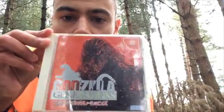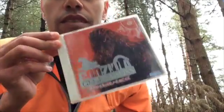So I thought, yeah, I'll send him a message and ask him how much he wants for them. And he said, yeah, 30 quid, posted. So I was like, all right. I sent him the money over, and a couple of days later, he sent me the games, and the games are these. So the first one is Godzilla Generations, which is not the best game.